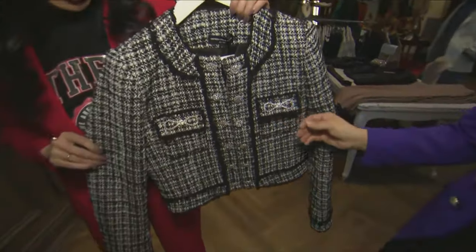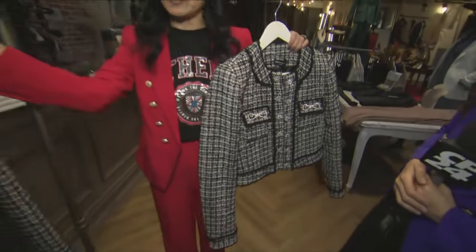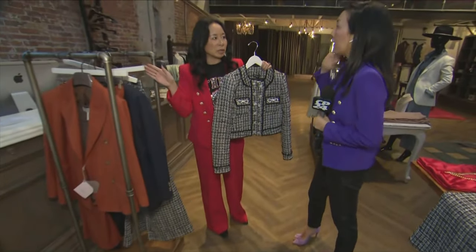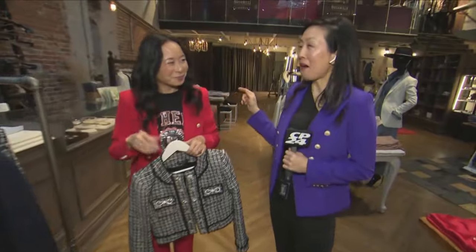See the rhinestones. That's beautiful. But again, it's this mix and match. So when you've got that big corporate meeting, you wear it with this. And then on the Friday when you want to be a little bit more casual, t-shirt and a pair of jeans. Okay. And she knows that I'm a shoe person.